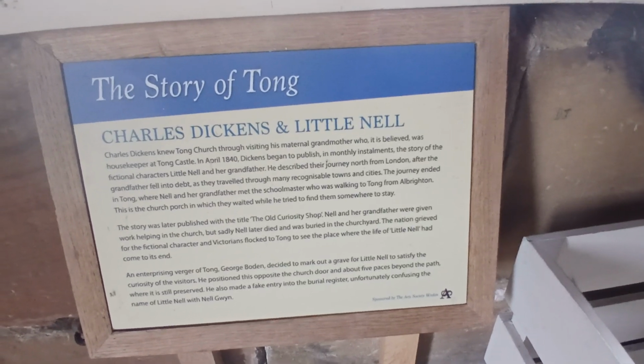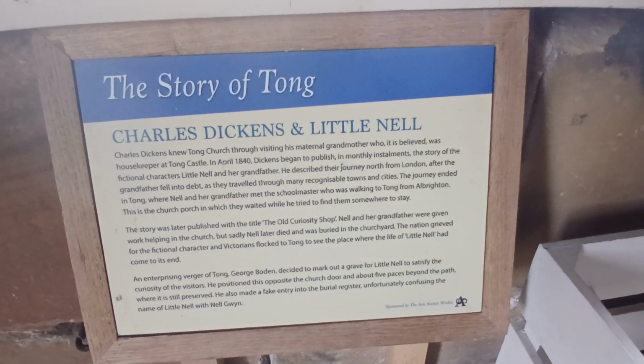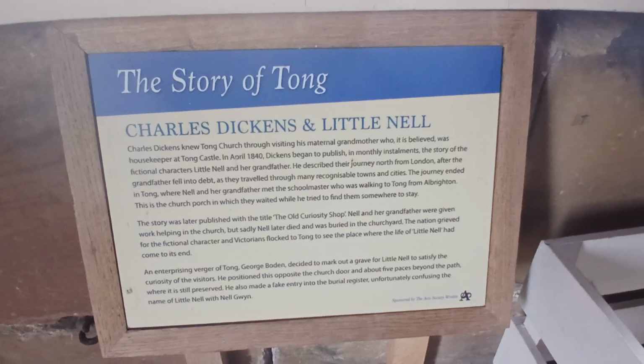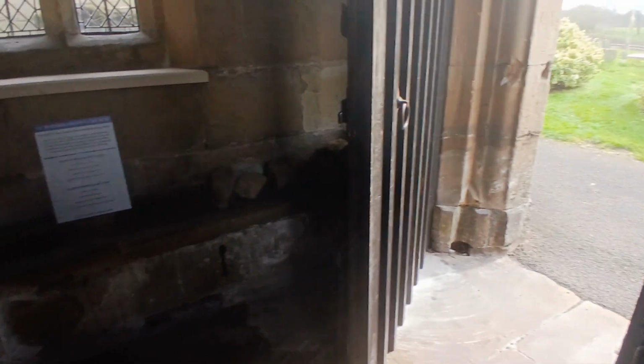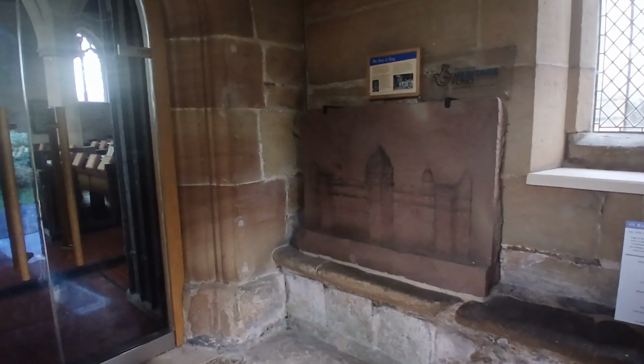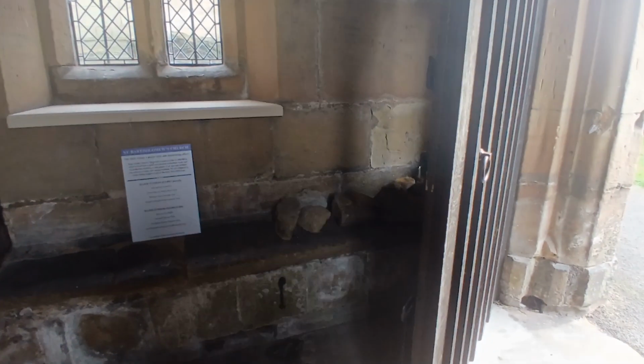Right, some of you may be familiar with Charles Dickens, in fact most of you will, but one of the books he wrote was The Old Curiosity Shop, where he talked about a little girl by the name of Nell and grandmother. Now, some of it was fact, some of it was fiction. In this very nave where we're standing here, St. Bartholomew's Church, is where supposedly Nell and the grandmother waited while the church found them somewhere to live.